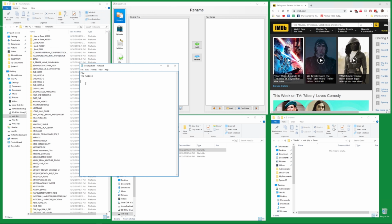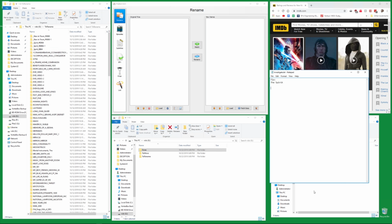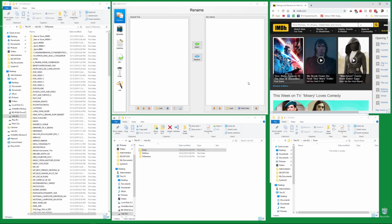All right, and make sure you save. And then we're just going to move this window over here, and it's just going to kind of be in the background. We're not going to use this tons, but we will want it available. But make sure you save it.